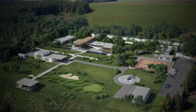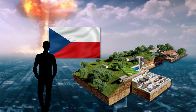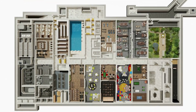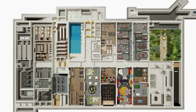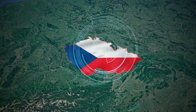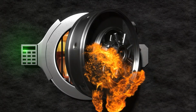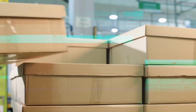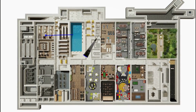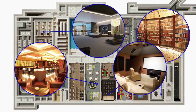This is a billionaire bunker so secretive that even the website is protected with a code. It was created by a Czech entrepreneur to survive a nuclear attack. It's reported to be the largest residential doomsday shelter in the world and is situated in a secret location somewhere in Czechia. It's protected by multiple high-security systems complete with a blast door and can provide accommodation, food, and supplies for up to 10 years. The shelter even comes complete with leisure facilities, including a bar, library, and cinema.